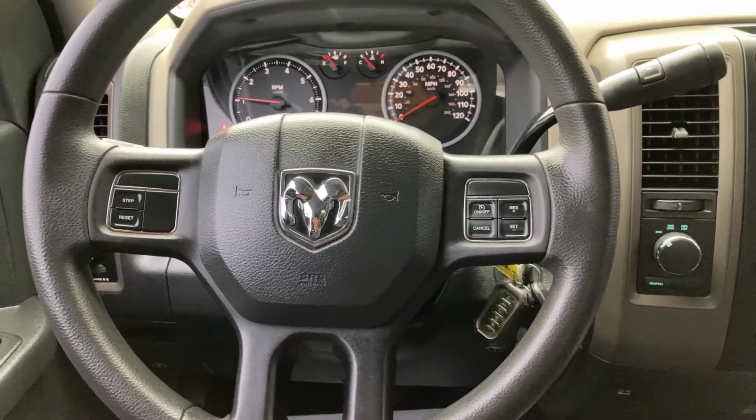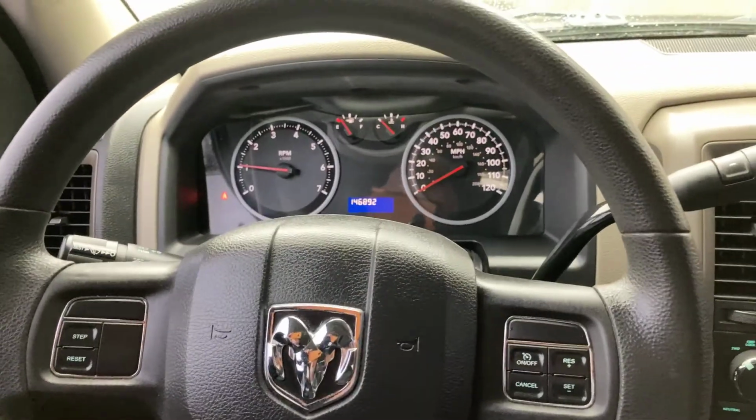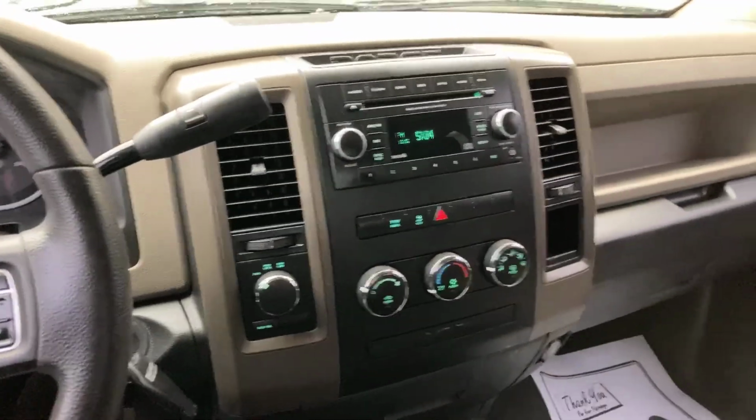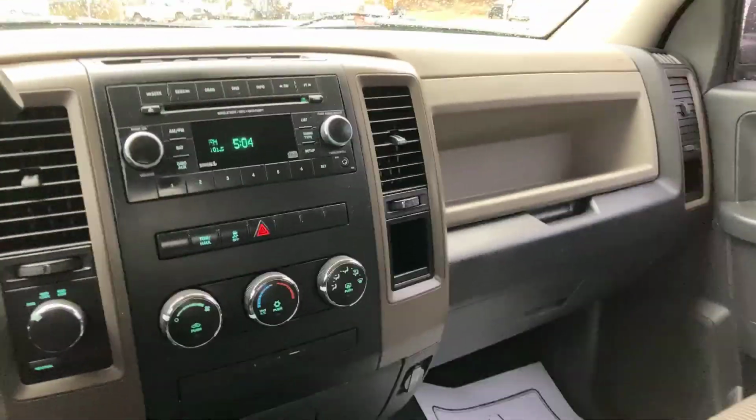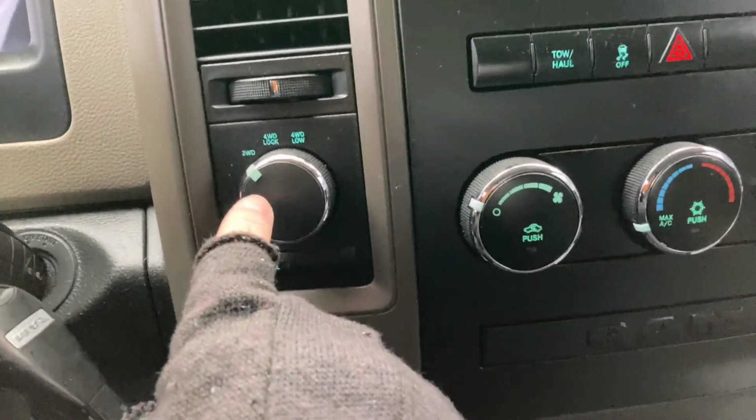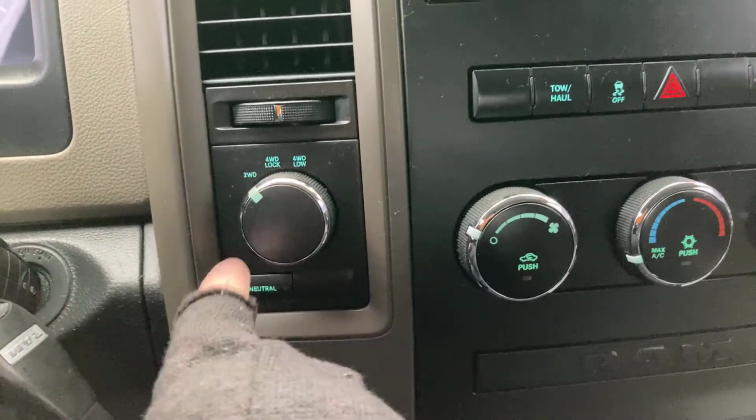Okay, here we go. We're on the inside. I've got the truck running. Do a little pan around here. Now this truck is obviously a four-wheel drive also, and your control for your four-wheel drive is right here, rotary dial.